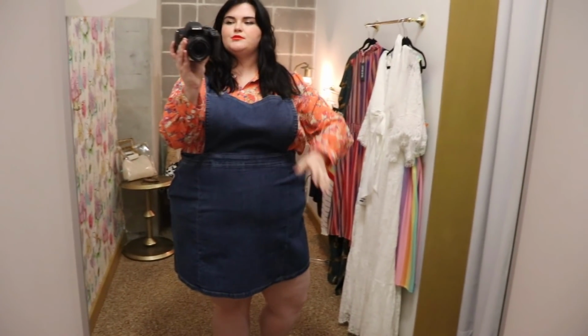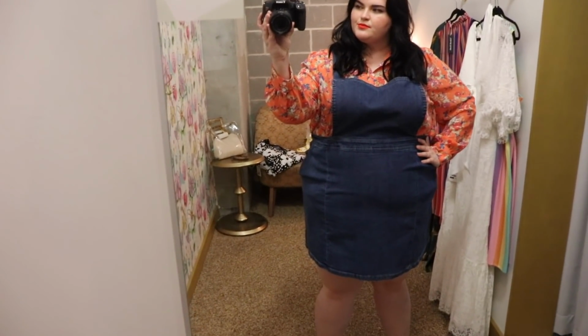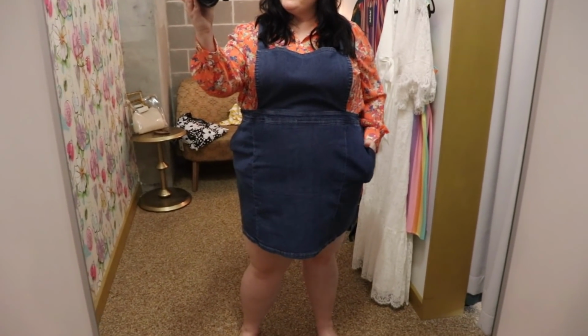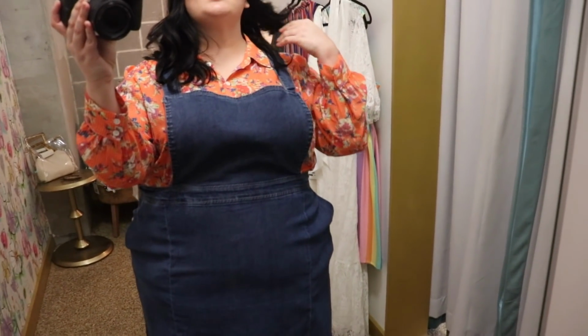Y'all, isn't that wallpaper sick? All the dressing rooms are really cute. This is weird because I didn't buy this outfit, but this might have been my favorite outfit looking back. And this denim jumper is on sale now.